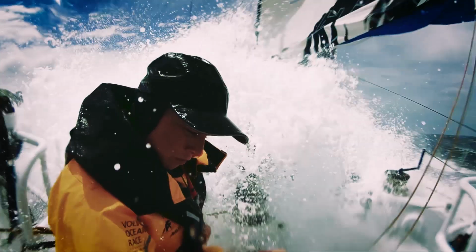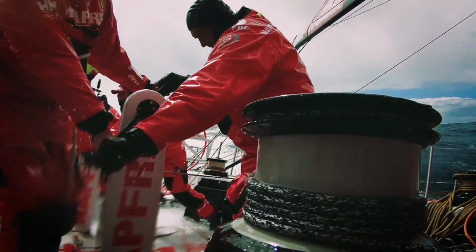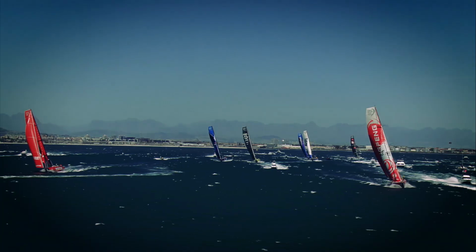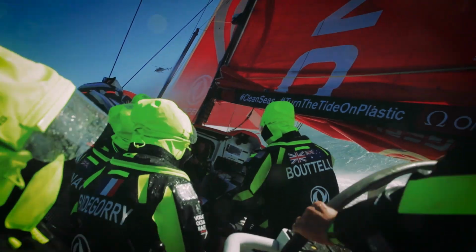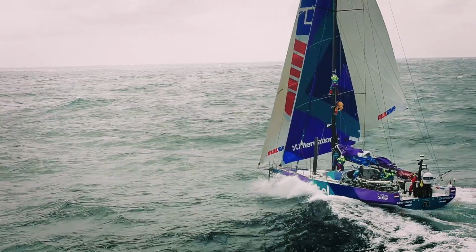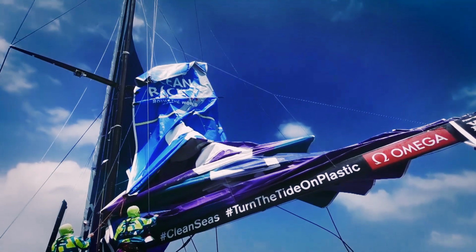Leg 3, a monster, 6,500 miles to Melbourne. A first experience of the Southern Ocean for many and the first double point scoring leg. The fleet took off to the south to find the big waves and the big winds. More drama for Team AkzoNobel. Whilst racing in fourth place, serious damage to the mast track meant that the team had to slow to attempt a complicated fix at sea. A painful journey to the finish line would see them finish last.